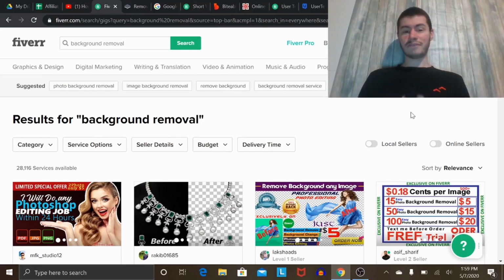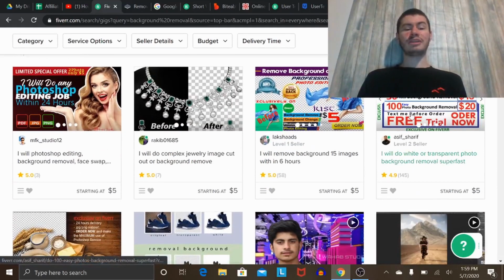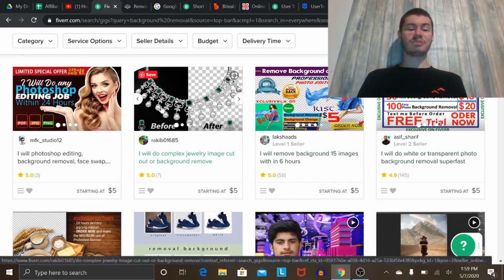So the very first thing that you could do on Fiverr.com to make some easy money is doing something known as background removal. Now, this is something that pretty much anyone can do. It doesn't really take much skill. It does sound like it might be a bit complicated at first because, as you can see here, you are taking the background of an image and removing it.